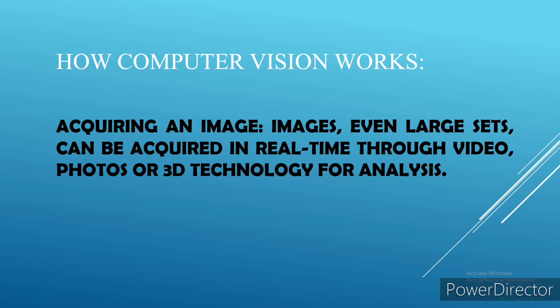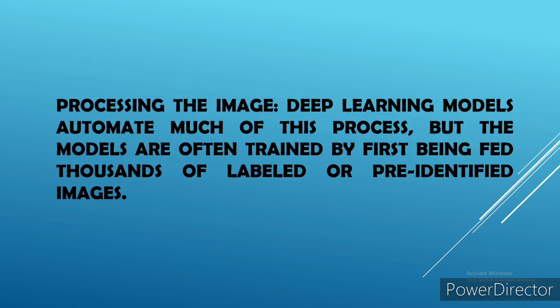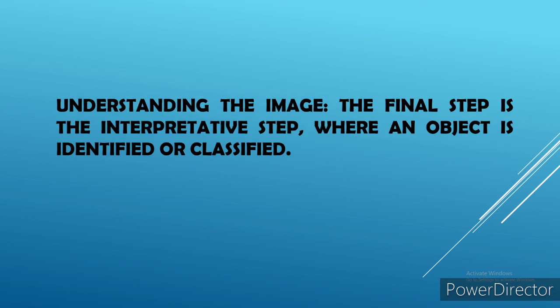Acquiring an image. Images, even large sets, can be acquired in real time through video, photos, or 3D technology for analysis. Processing the image. Deep learning models automate much of this process, but the models are often trained by first being fed thousands of labeled or pre-identified images.